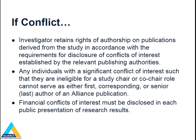If you are asked to step down as study chair due to a conflict, you may retain your rights of authorship on publications derived from a study in accordance with the disclosure of conflicts of interest established by the publishing authority.